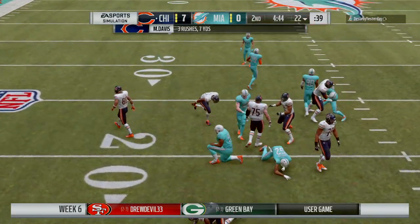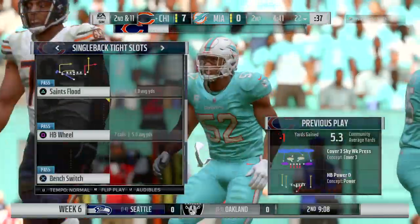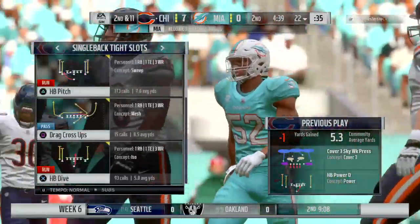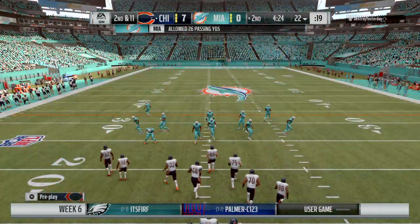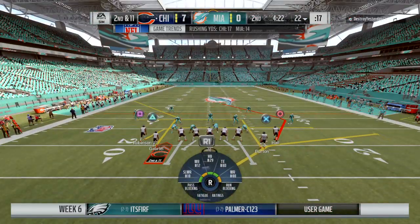And this one goes nowhere. Losing yardage back at the 22. That's going to go as a loss of a yard, and it'll be second down. A loss of a yard there to start out. That leads to a 2nd and 11.